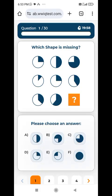Alright, guys, so your boy is gonna take an IQ test today. We're gonna find out if I'm a high IQ cell or not. So, this is the first question.